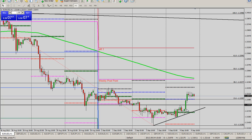So for the meantime, let's get long around 131.75 to 131.85 with stops below the daily low at 131.57, and let's target 132.50.